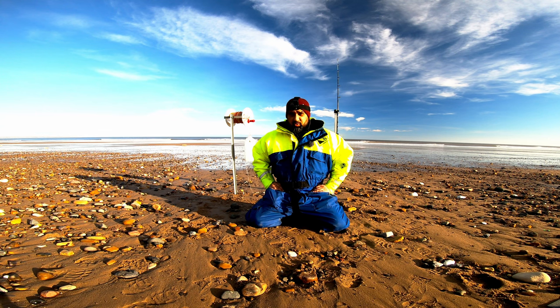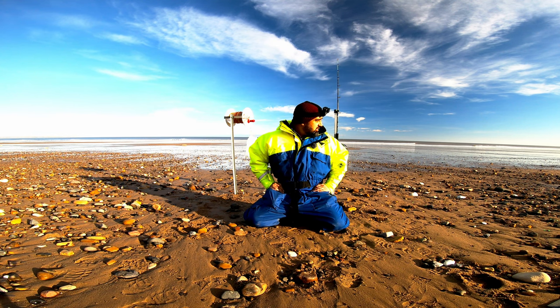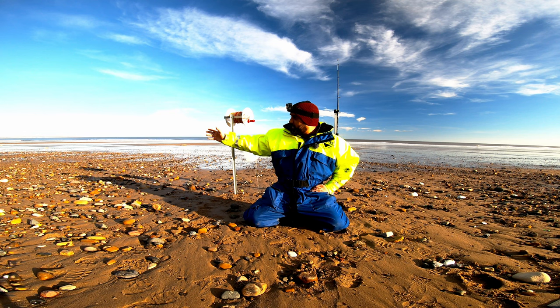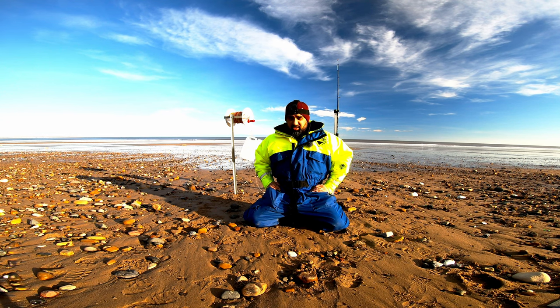Today I'm fishing at a new venue I've never fished before. It's called Barmston on the Holderness coast. Beautiful venue. Very sandy. There's quite a few rocks and stones around here. They're not very big, but right inside there's big boulders, big rocks. Looks like some sort of feature there, possibly when the tide comes in. I'm not going to be fishing it because it's going to be snag city there.